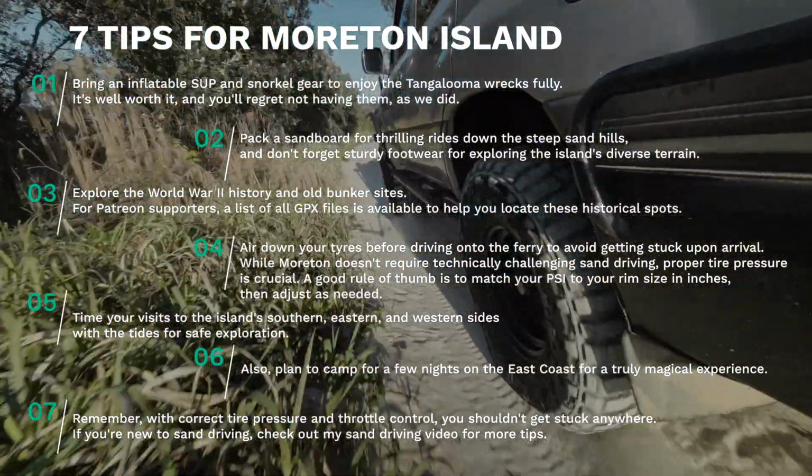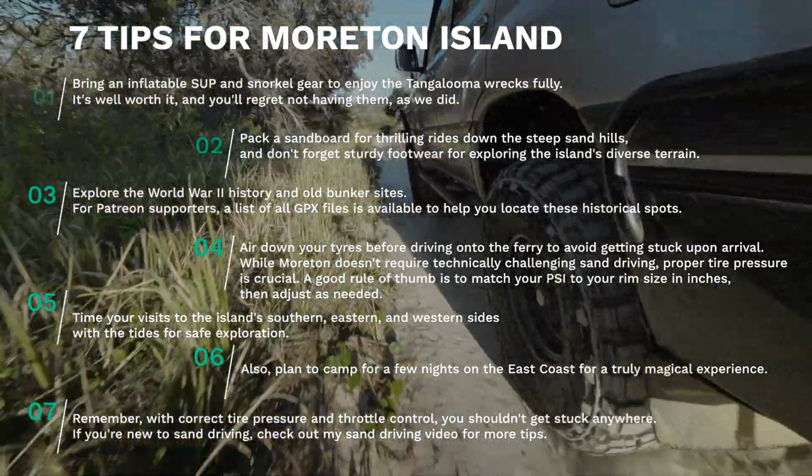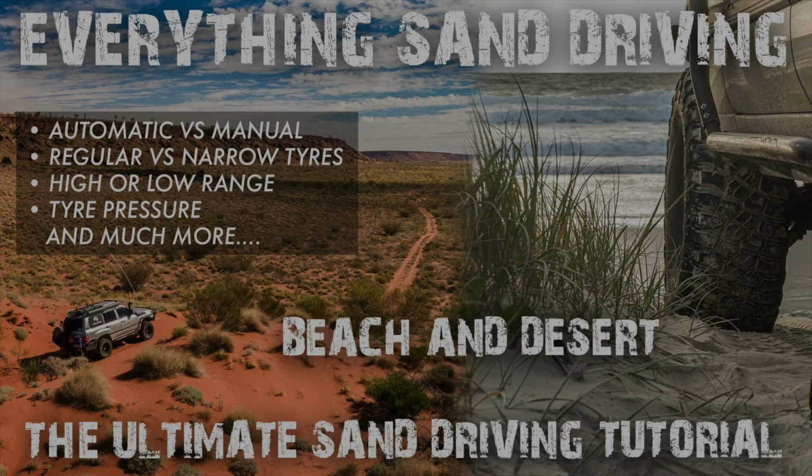There is no need to get bogged on Moreton Island. If you're new to sand driving, check my sand driving video for tips and tricks.